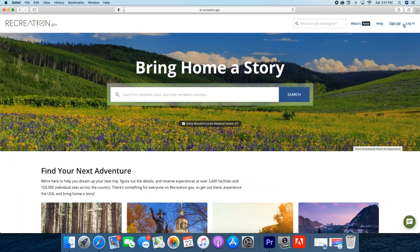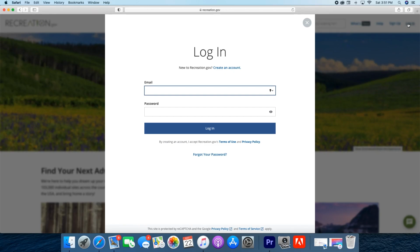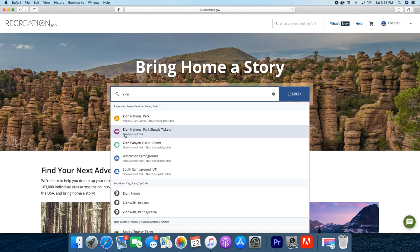Head on over to recreation.gov and be sure to either set up an account or sign in. You cannot purchase tickets if you don't have an account.